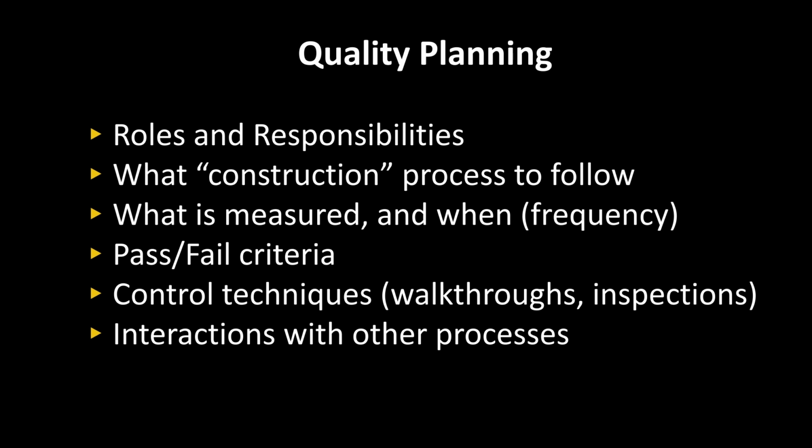So if we're checking quality as part of our quality control, how do we know if it is successful or not successful when it's matched against that criteria? So we need to set that criteria. What are our control techniques going to be? So how are we going to do quality control?